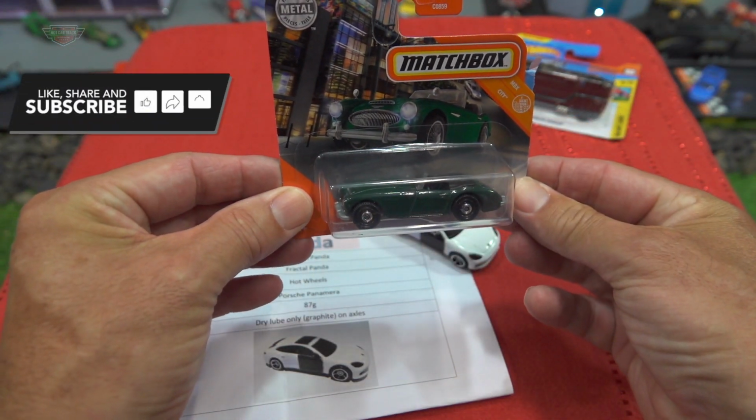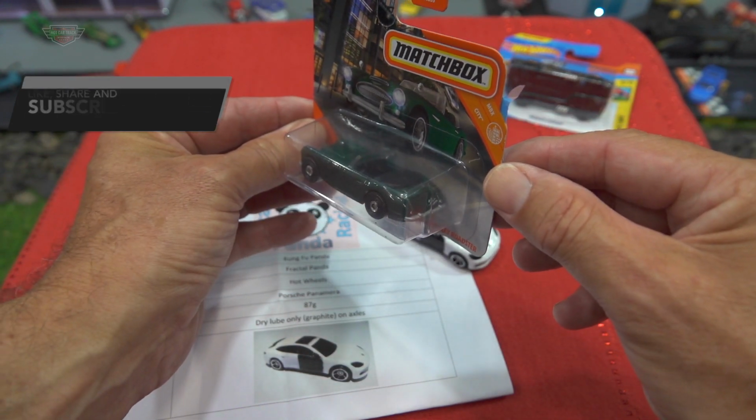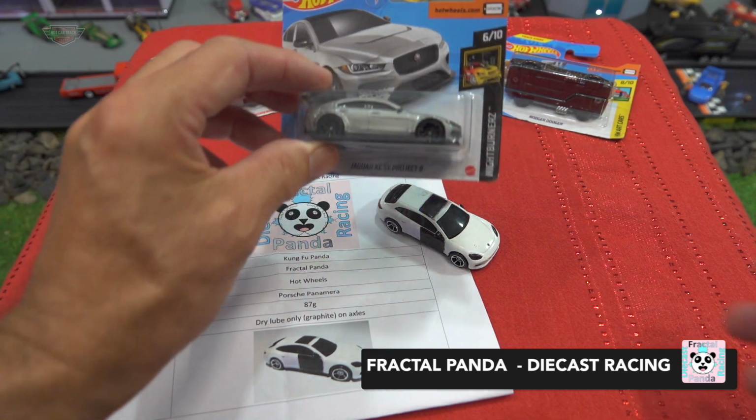First up is this Matchbox, the 1963 Austin Healey Roadster. This will enter into Hot Rods, I would say, Season 3, coming up in early January 2021.